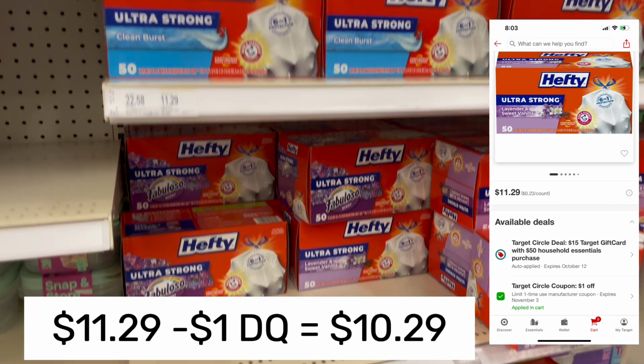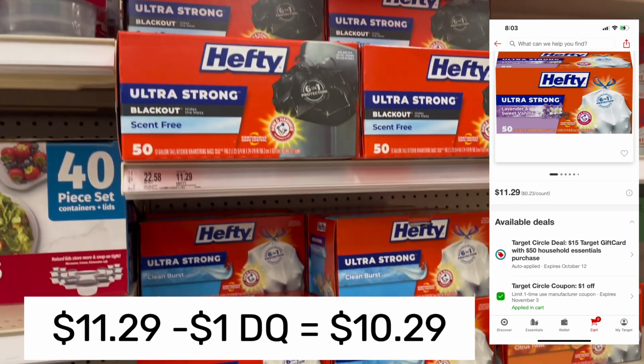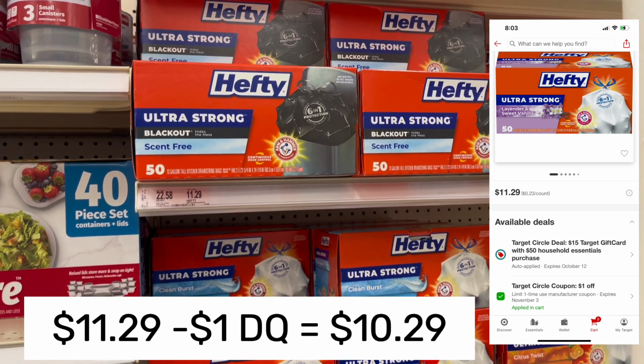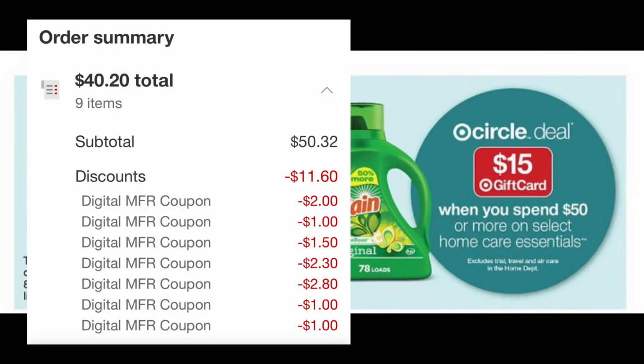The trash bags are $11.29. You get a $1 digital coupon off that's in the app, bringing it down to $10.29. So here's a picture of everything in my shopping cart online. It was $50, just over. You get $11 off on digital coupons, bring that down to about $39. Then you get a $15 gift card back, plus $2 back from checkout 51 and 50 cents back from Ibotta. So this brings it down to about $23 for all these items.